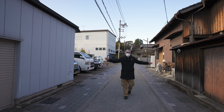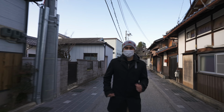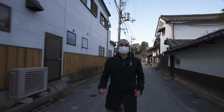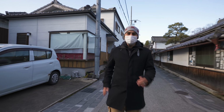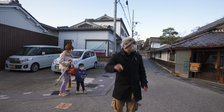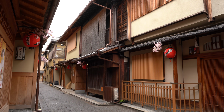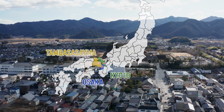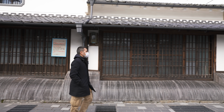As I'll show you, these buildings are really long due to the nature of taxation in the past, where you were only taxed on how wide your place was. So this naturally led to buildings being very skinny and very long. I previously did a video about Kyomachia, which are traditional Japanese homes in Kyoto. While Tamba Sasayama is technically in the neighboring prefecture of Hyogo, you can see how the Kyoto style influenced the homes.